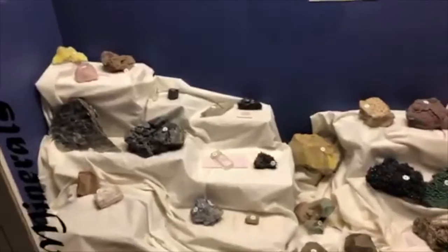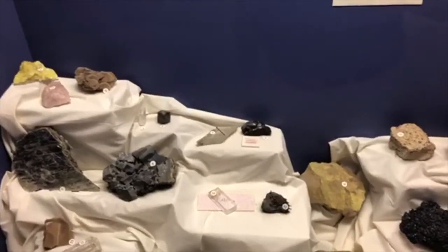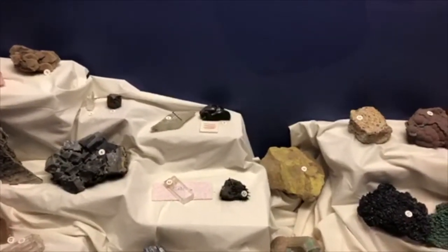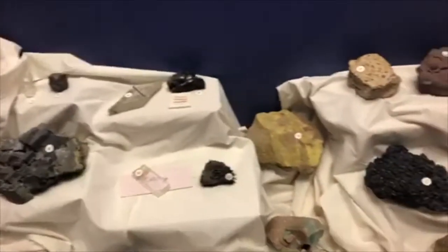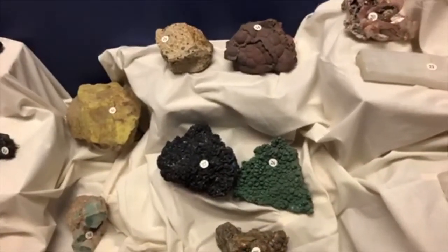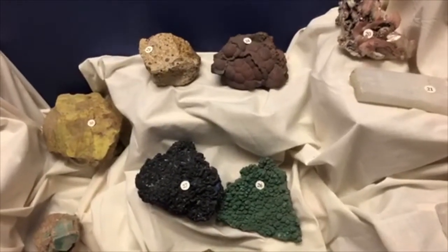So this is part of our mineral exhibit, and minerals are specifically naturally occurring inorganic solids that have a specific chemical compound, and that chemistry is homogeneous throughout the whole mineral. The chemistry basically creates a crystal structure, and a color and a hardness. So we've got a number of minerals here. The main thing is that there has to be a naturally occurring solid and a constant, consistent chemistry throughout the whole mineral.